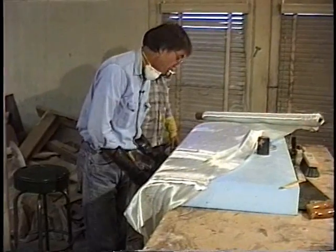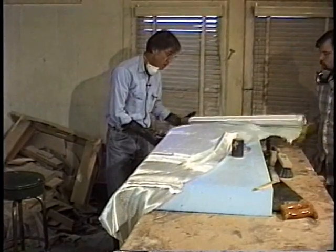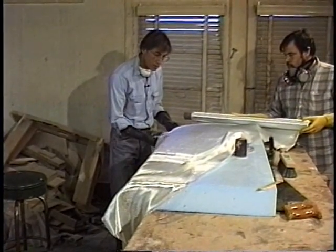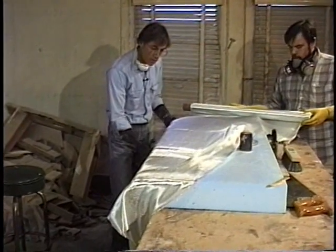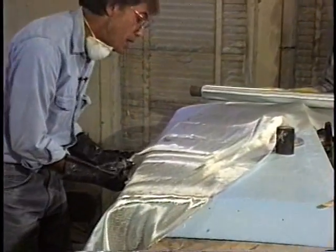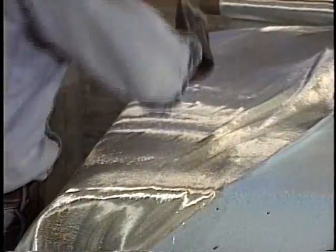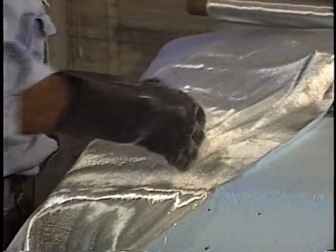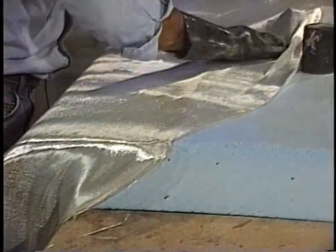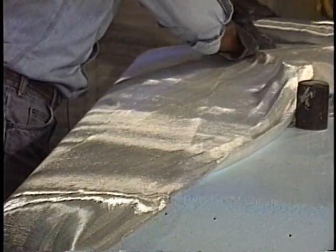It's used on VariEze and Long-EZ wings. I think the VariEze uses more bidirectional glass than unidirectional. What we're trying to do here is get it very straight, and you notice that we put it on at an angle. This is about 30 degrees from 0, which would run the length of the wing. Okay, Max, if you'll go mix up some more epoxy. Okay.